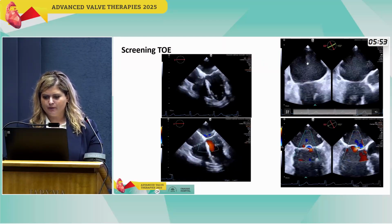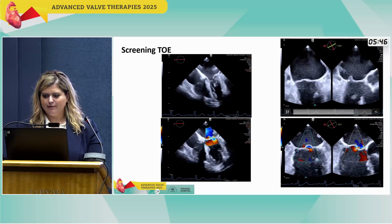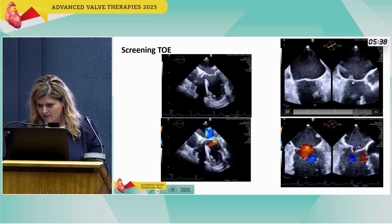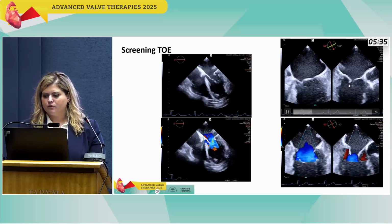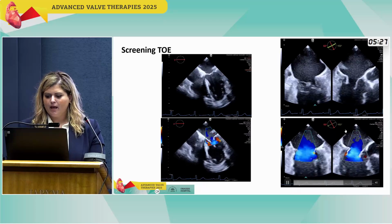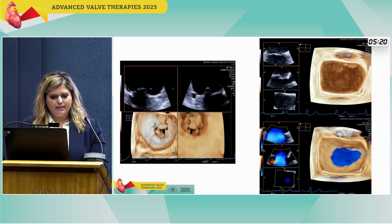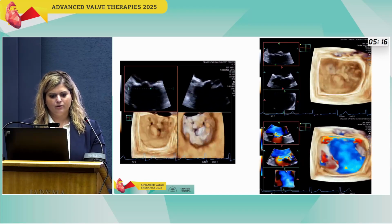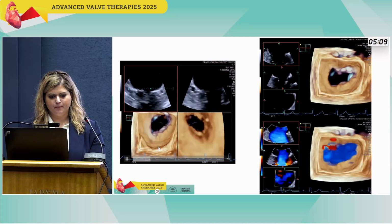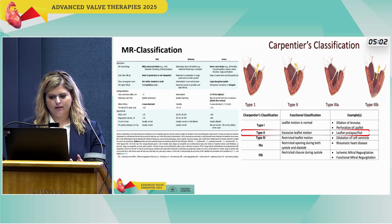In the bicommissural view, that's the A2P2 segment, we see the leaflet, and I don't know if you can see it in the video, we can see here the ruptured chord going from the left ventricle to the left atrium, with a large PISA zone and the eccentric jet, as I told you before. Here we have the 3D reconstruction, also the MPR of the zone, and we can see the damaged, ruptured leaflet in this A2P2 segment. We are talking about a type 2 Carpentier damage.